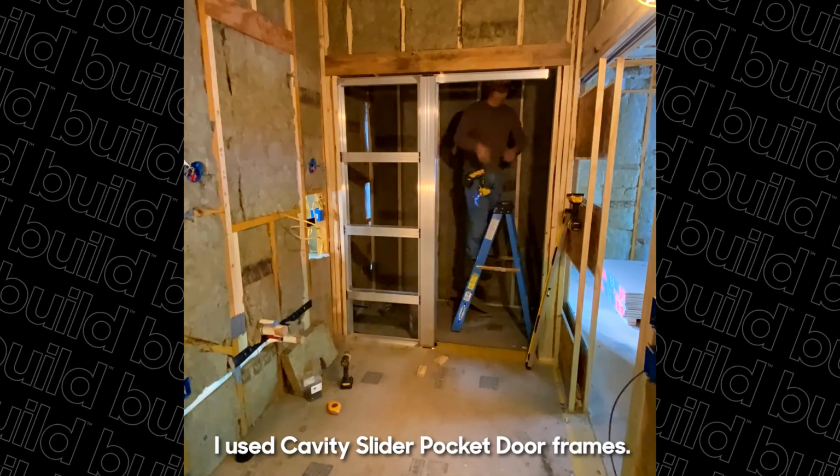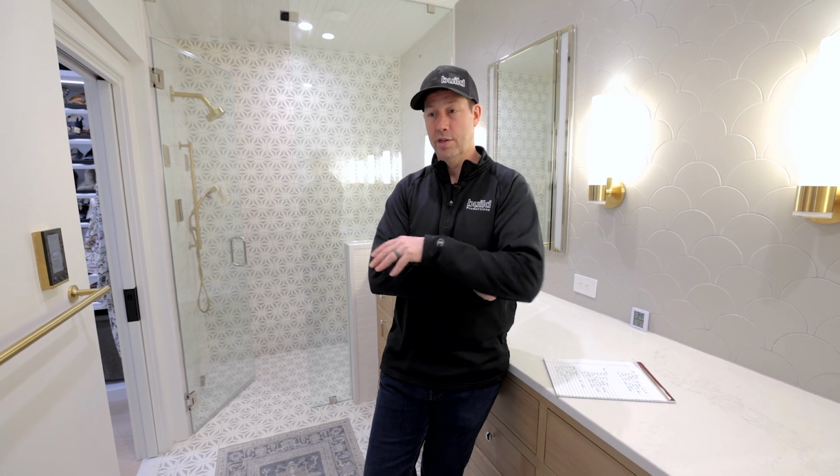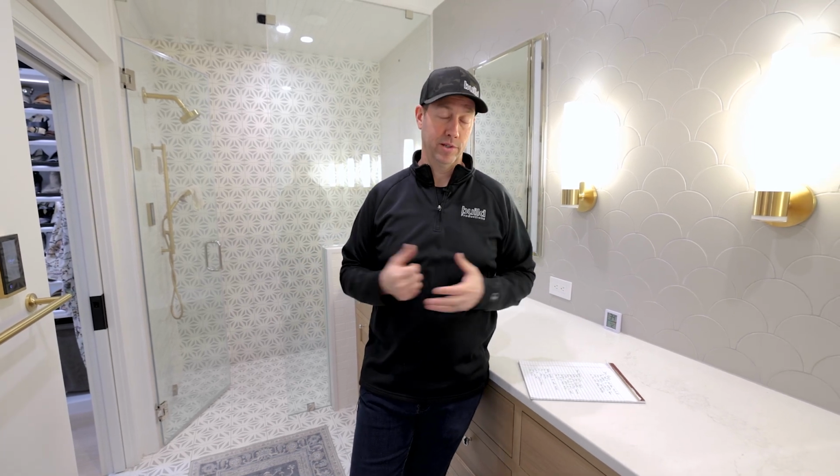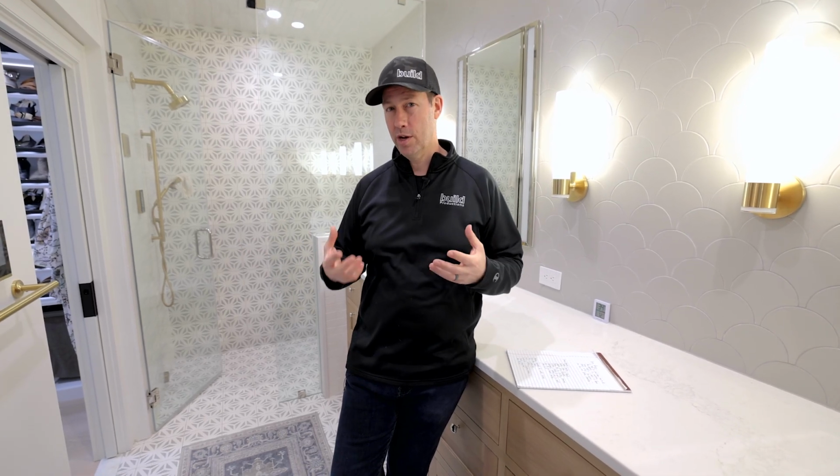Now, when it comes to space planning, I'm a big fan of smaller and better, and that's really what I did in my entire house. Here's the reason why. When you make a giant master bath, you have a lot of square footage, which means your budget overall, you have to kind of be cautious on where you spend things.